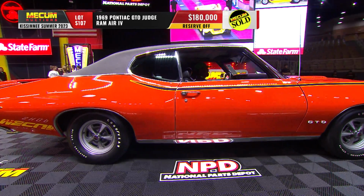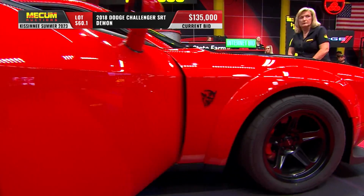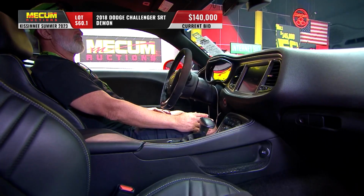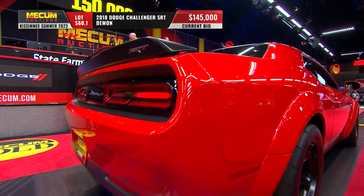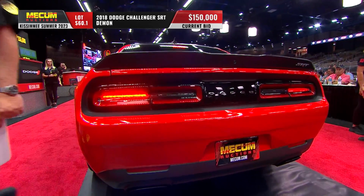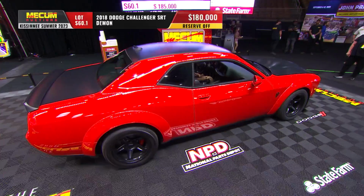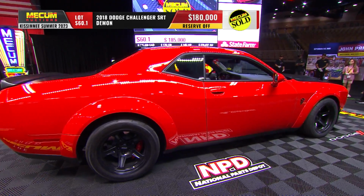At $180,000, the 2018 one-year-only Dodge Demon, of which 3,000 were built for the U.S. market, was an instant collectible and will continue to be that way going forward. 840 horsepower is the rating of that 6.2 liter supercharged engine, and this one has just under 3,000 miles. That is not typical. Usually they have very low mileage, and I like that because this car's been driven, and it will allow anybody to go out and drive it and enjoy the sensation of operating this car without hurting the value by putting miles on it. So $180,000 was the hammer price for the Demon.